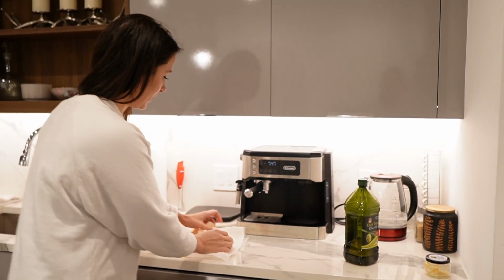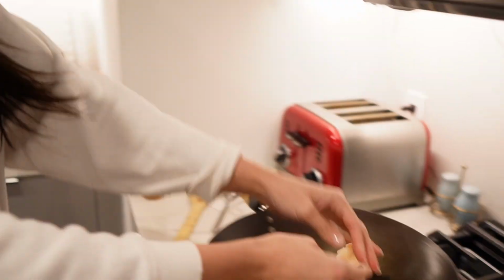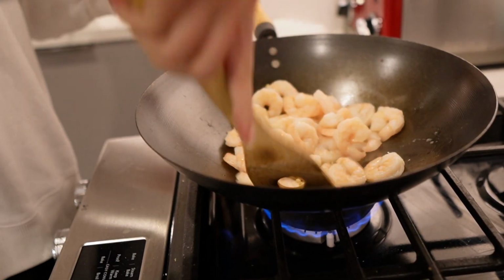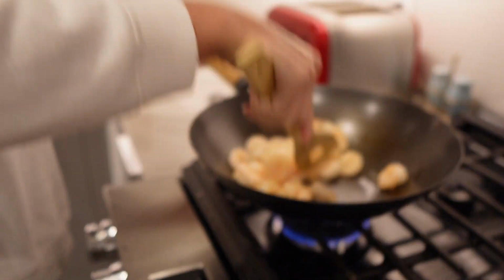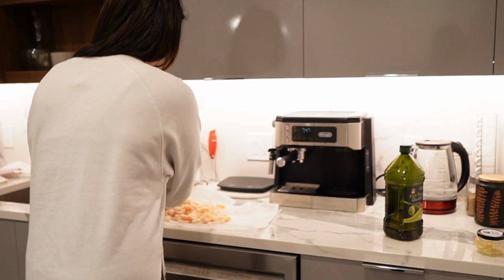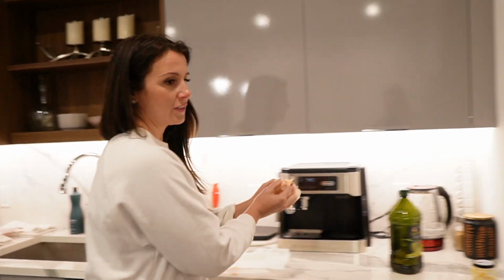Minced garlic is, again, one of my favorite things because it just makes everything taste so much better. It does not require a lot of work. You can do it very quickly without having to sit there and spend 15 minutes peeling garlic and chopping it and your hands smell and all the things that go along with it. So minced garlic is definitely one of my go-tos.